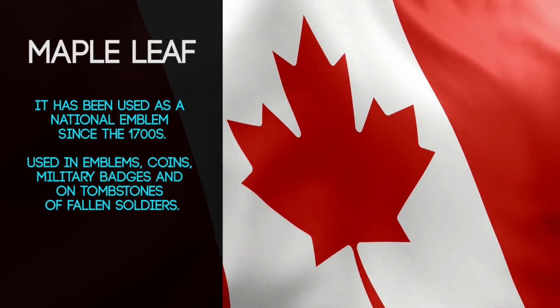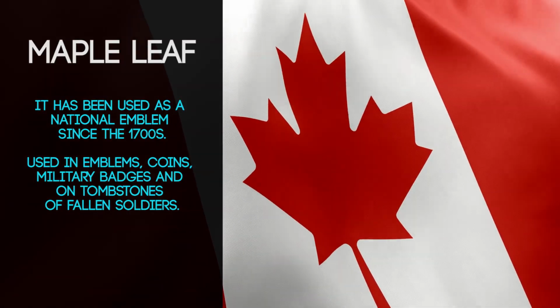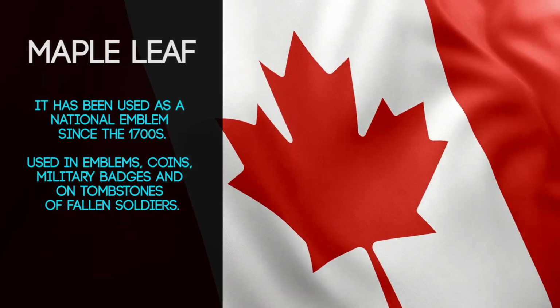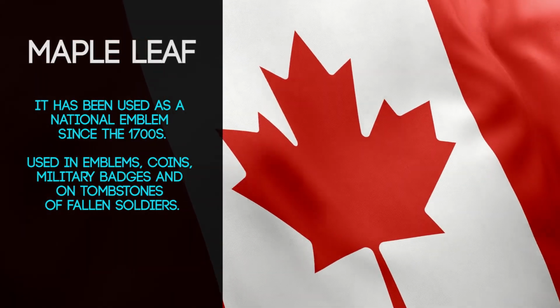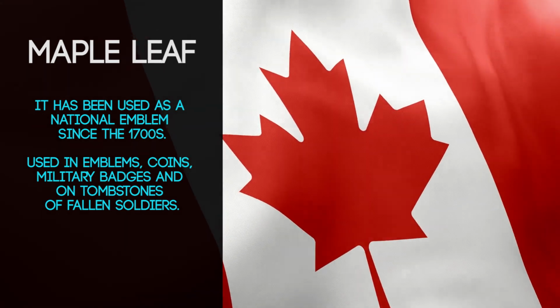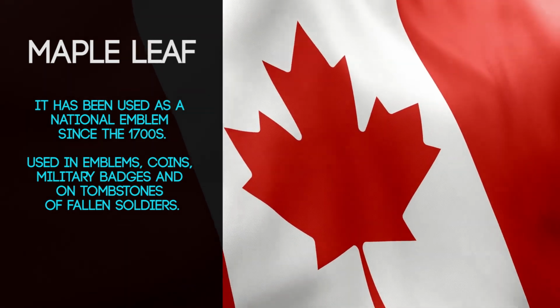During the First and Second World Wars, badges of the Canadian forces were often based on a maple leaf design. The maple leaf would eventually adorn the tombstones of Canadian military graves. For many, the maple leaf was a shared symbol of pride, courage, and loyalty.